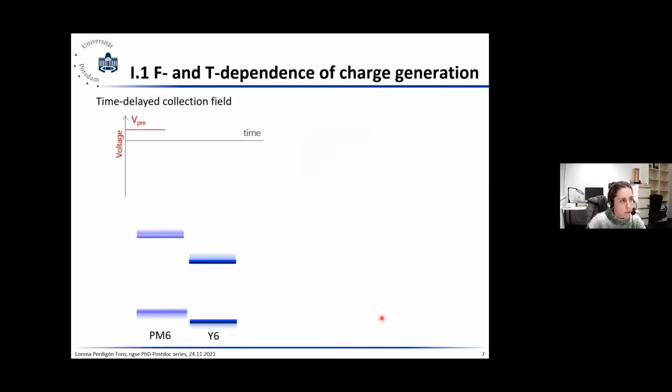What we looked at firstly is the field and temperature dependence of charge generation. We did this by using a technique called time delayed collection field. I will briefly introduce it because it helps me to show you why we can actually look at the field dependence. When we have our device, we can hold it at different given pre-biases. So we can go from high reverse bias to close to VOC. At high reverse bias, it could be that the field is actually assisting charge generation. After a short laser pulse and a short delay, we will apply a very large reverse bias to collect all the photogenerated charges.